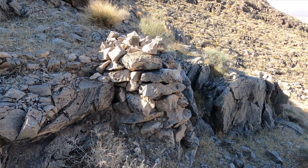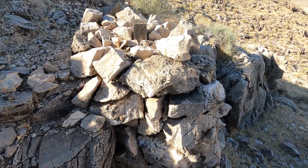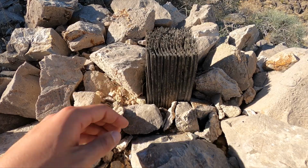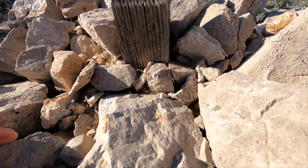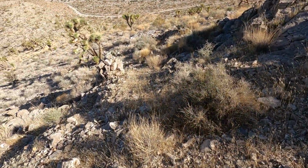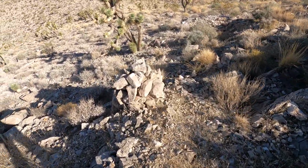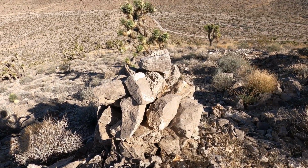So here's a pretty interesting feature I found right off the trail. This looks to me like a claim marker. It's a bunch of stacked rocks, and then right on top there's this wood beam. I don't see any tobacco tins or cans. And then also, there's what looks like a cairn, probably for the same purpose, right over here. Just a bunch of stacked rocks. That's probably the other claim marker.